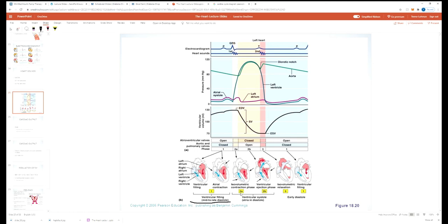Step two, 2A and 2B, is ventricular contraction. The first part of ventricular contraction, first of all, notice something. What's the difference between here and here? The AV valves are shut, and that's because the ventricles started to contract, forcing blood up, but because this is a one-way valve, the AV valves are shut. But so are the semilunar valves. The semilunar valves are also shut.